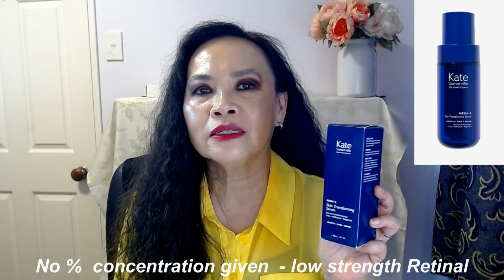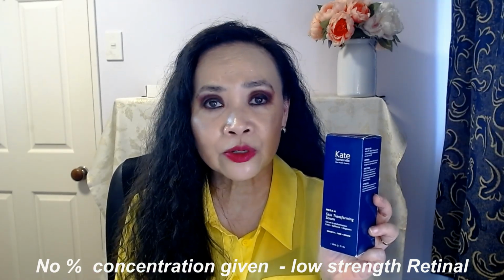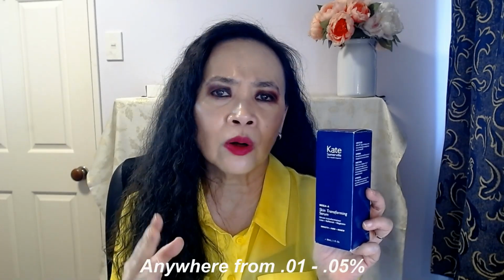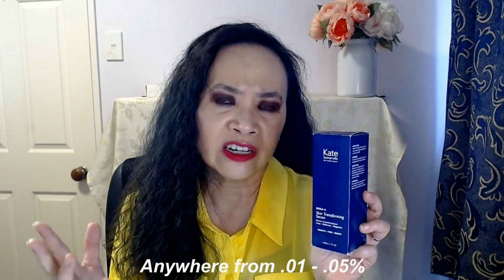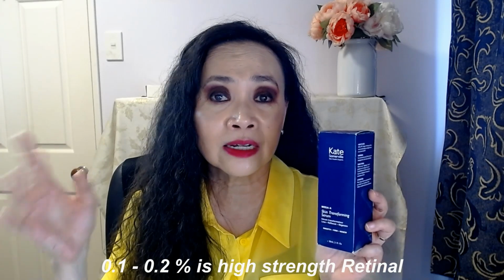And this is Kate Somerville's Retinal product. It doesn't specify the percentage of retinol in the ingredients, so I presume this is low-strength retinol, which is anywhere from 0.01 to 0.05%. 0.05 is considered mid-strength, and 0.1 or 0.2 is considered high-strength.